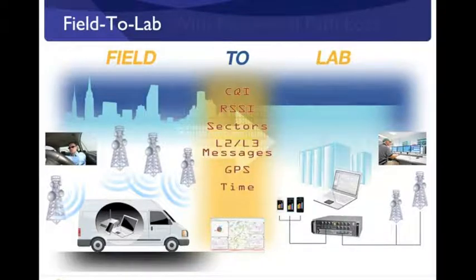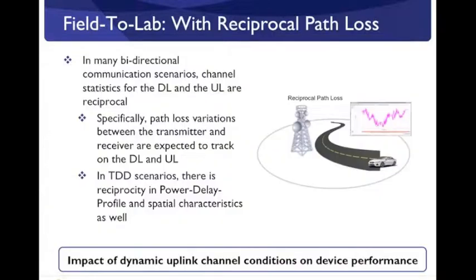So now I'm going to turn it over to Deepak, who's going to talk about one of the enhancements in field to lab, specifically with respect to reciprocal path loss. Hello, everyone. So as Amit just summarized, for field to lab, the underlying concept is to recreate as much as possible the field conditions that the device experienced out in a field test back in the lab. And the focus of this discussion is more on reproduction of the RF conditions.